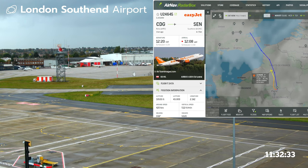Obviously, once the aircraft gets a little bit closer to Southend, we're going to be removing the flight track box, and then we'll be straight onto the aircraft arrival in. Let's just make sure that we've got absolutely everything running perfectly. Hopefully the sound is good as well.